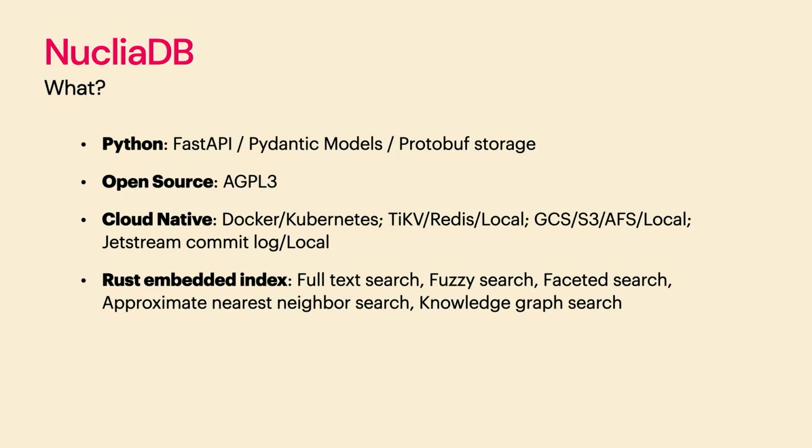We support TiKV, a fully distributed key-value storage for scaling the main storage. Redis, if you want to have something smaller that fits on a single database. And we are also supporting local. For blob storage, GCS, S3, Azure file system. And for commits, we are using the JetStream commit log.